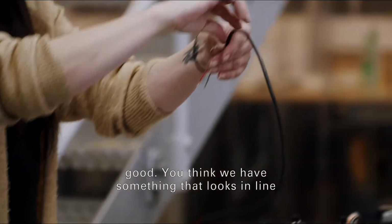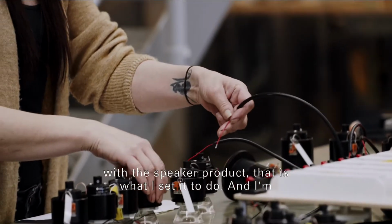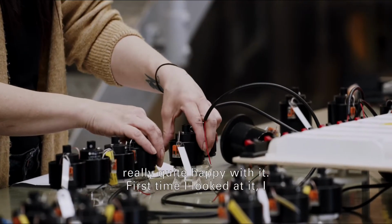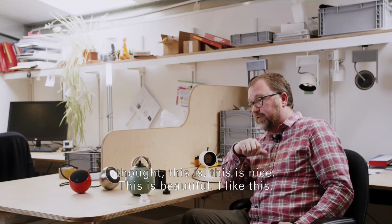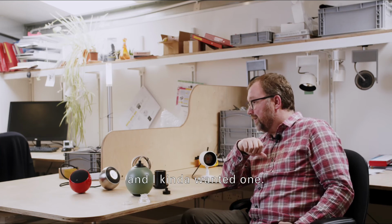I think we have something that looks in line with the speaker product. It's what I set out to do, and I'm really quite happy with it. First time I looked at it, I thought, this is nice, this is beautiful, I like this. And I kind of wanted one.